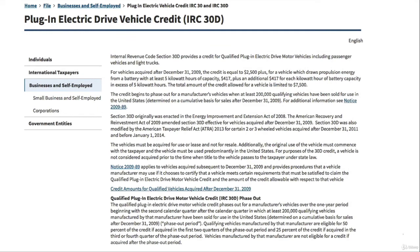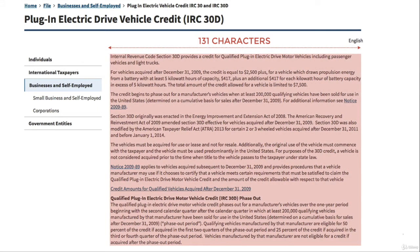Here's a web page from a government website. Take a look at this, 131 characters. Way, way, way too dense. It is very difficult to read anything this wide, quickly, easily, efficiently, accurately. Quite frankly, what happens is a lot of times as you read from left to right, the brain will actually forget some of what it reads, and people will find themselves reading the same sentence over and over again, feeling like they didn't comprehend it. If that's ever happened to you, this is one of the reasons why that occurs.